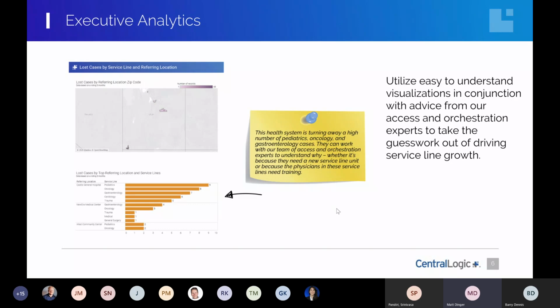But as you go down into the lost cases by service line, here you see at this first organization, they are turning away a high number of pediatric patients. Maybe that's appropriate within your organization. Maybe you're referring them to a partner site that you have with a pediatric hospital, and that's fine. Then you look at this and say, okay, oncology is another of these, gastroenterology. So what do we want to do here? Is that a candidate for a new service line at one of these facilities? Do we want to keep those oncology patients or those GI patients? Do we need to start a service line at a clinic or a hospital in that particular geography?